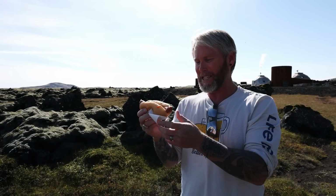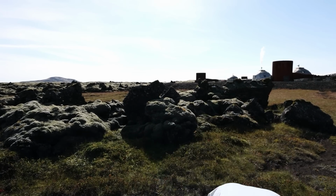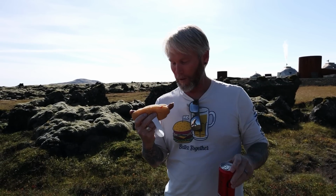We stopped off here. They say it's the legendary hot dog cart, and it is the official Icelandic hot dog. So that's what we're eating right now, right amongst an old lava field here. Been here probably for about 5,000 to 6,000 years, according to our driver. And they gave us complimentary hot dogs and soda.